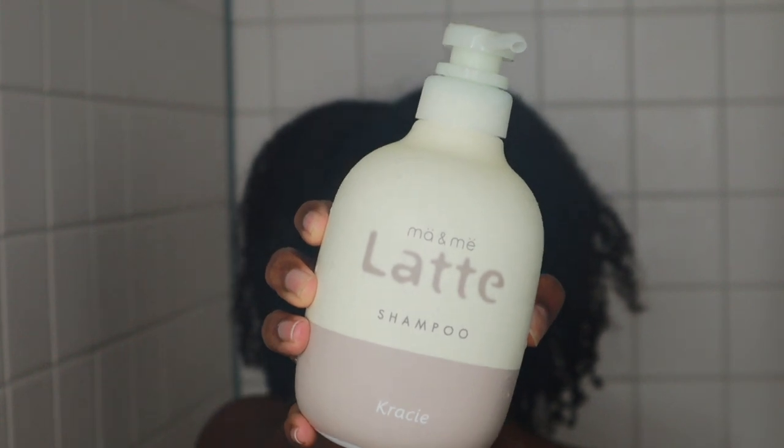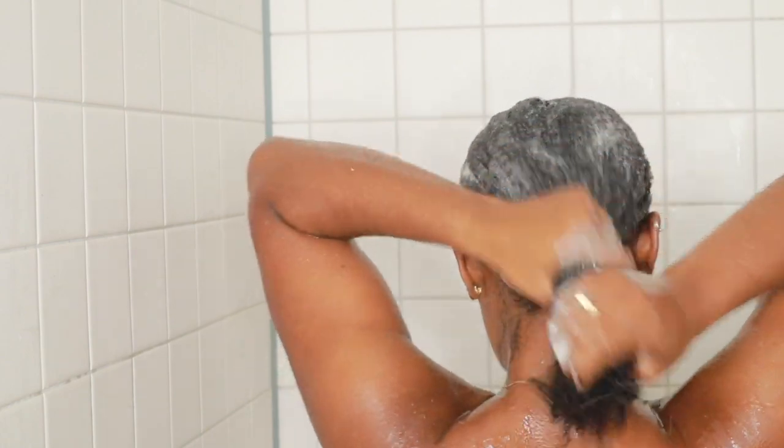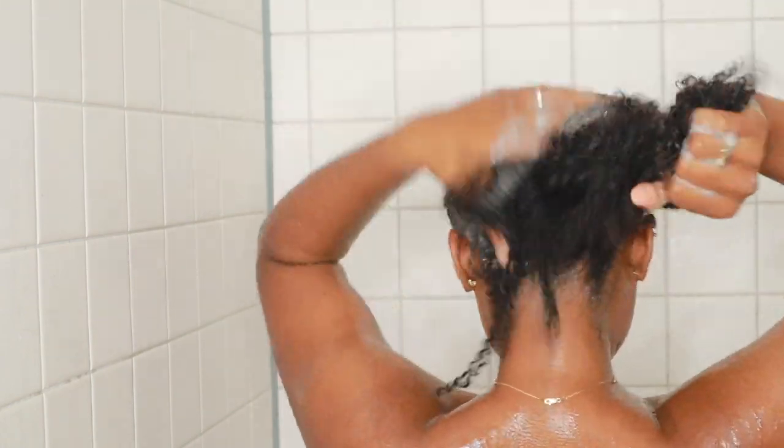This is the shampoo. It was super, super creamy. I tried to show you, but that was a fail. I'm pretty sure I mentioned this in a previous video. I do not always section my hair and then shampoo. Sometimes it's just too much for me and I don't feel like being bothered with all the sections. So today I'm shampooing my hair just as a whole.